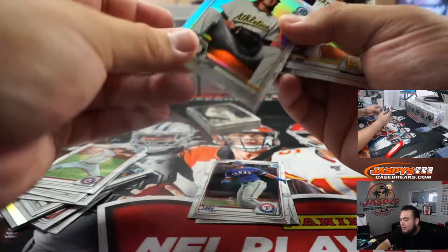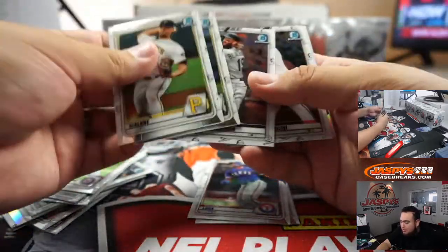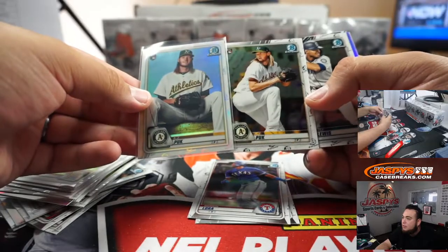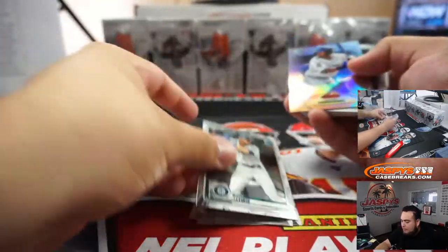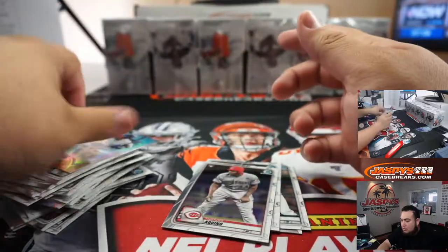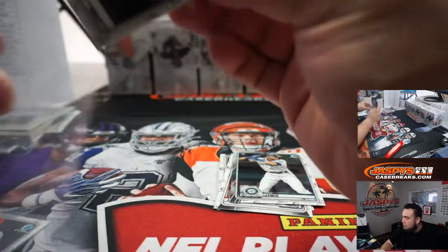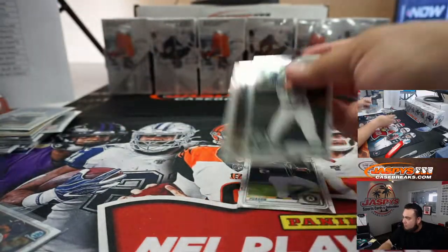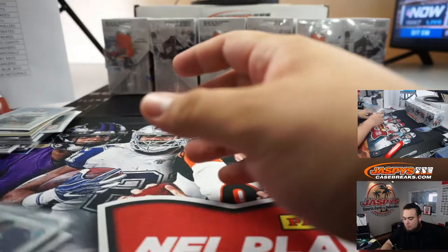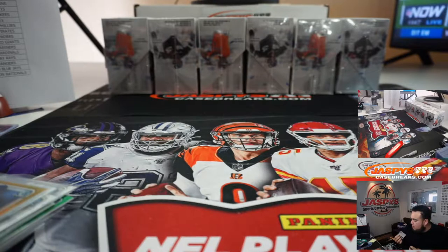AJ Puck, that looks like an image variation. That's very nice. Definitely an image variation. Oakland A is going to Thomas. So there you go. There's the image variation. Kyle Lewis rookie. Let me quickly just top load these autographs and bigger hits, and then we'll continue on.